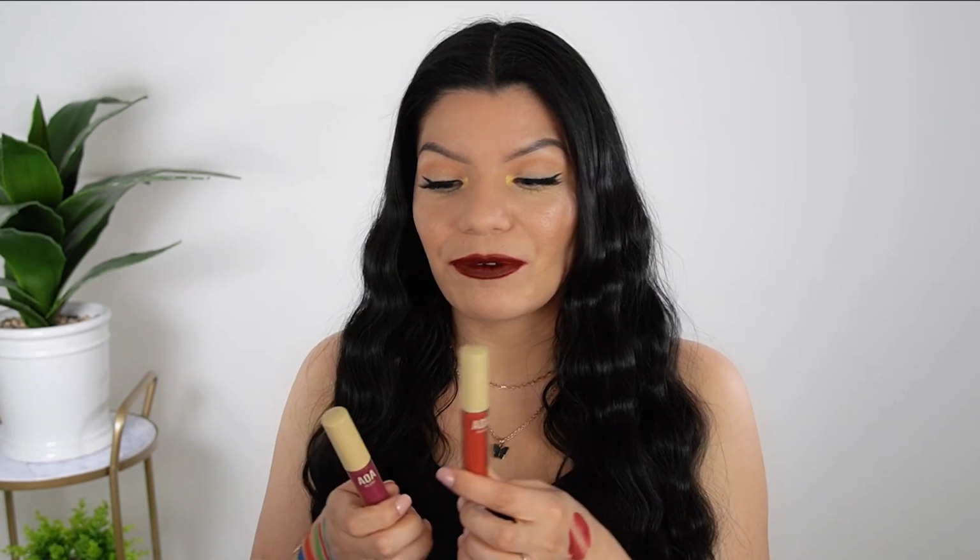So, do I like these? Let me tell you guys about the new formula. These are still pigmented. They are transfer proof. They will not budge. They will dry down matte. The difference is with these, they actually are more comfortable. They were able to change it up and make these less drying but still really good. So I think they did a great job with these new formulas.